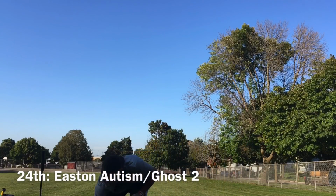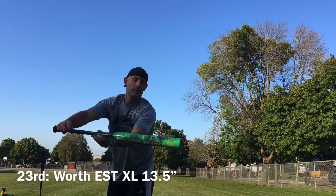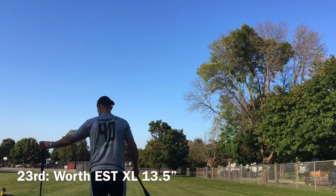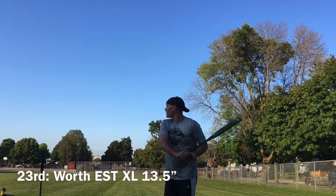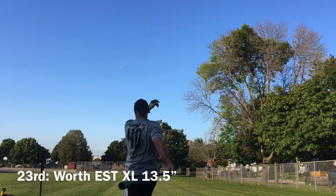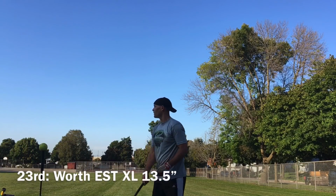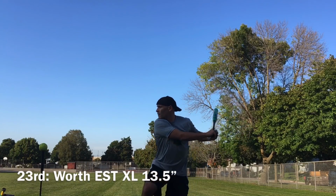Moving on to 23rd is the Worth EST XL 13.5 inch barrel. And once again, this is a ½ ounce end load with the XL. And this bat sounds fantastic, but for me, this bat just performed well below my expectations for it, both on the radar and on the field.